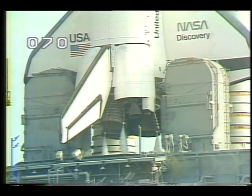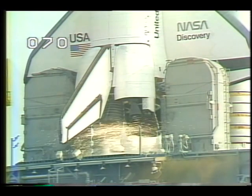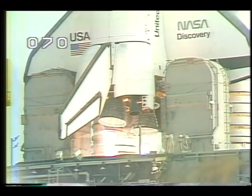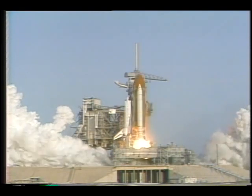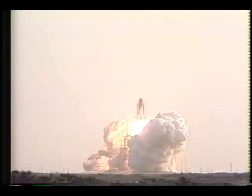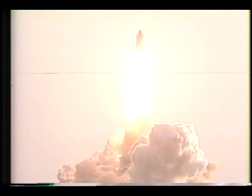T-minus 12, 11, 10, 9, 8, 7, 6, 5, 4, 3, 2, 1. We have booster ignition and liftoff. Liftoff of Discovery, and the shuttle has cleared the tower. Discovery has cleared the tower at pad 39, rolling around to the proper azimuth to place the spacecraft on a 28.5 degree inclination orbit.